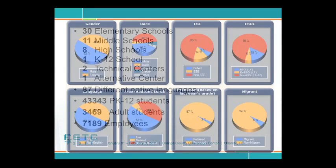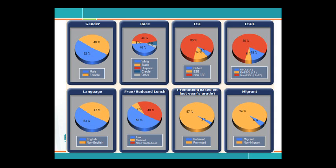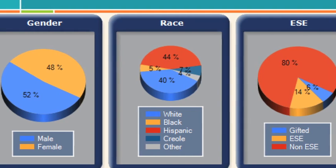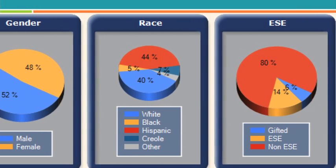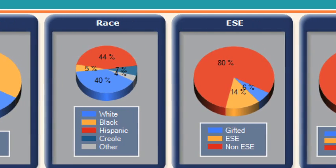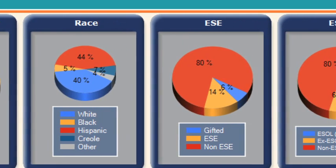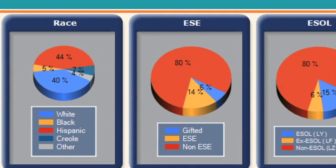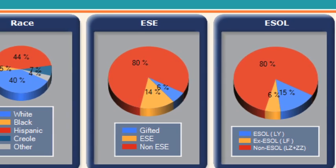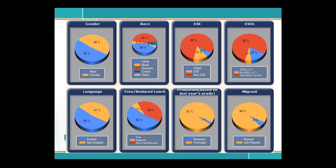I think as we look into the numbers, that top row may seem more realistic to what you're dealing with. We have half boys, half girls, which is nice. Race, white is minority. Special ed, we have 80% gen ed, 14% ESE, and 5% gifted. We're also one of the highest inclusion districts in the state. We have 80% of our kids included in inclusion classrooms. ESOL, we have a large percentage of ESOL. As we get to the second row there under language, you'll see that we have 47% of our students who go home to schools where English is not the primary language.